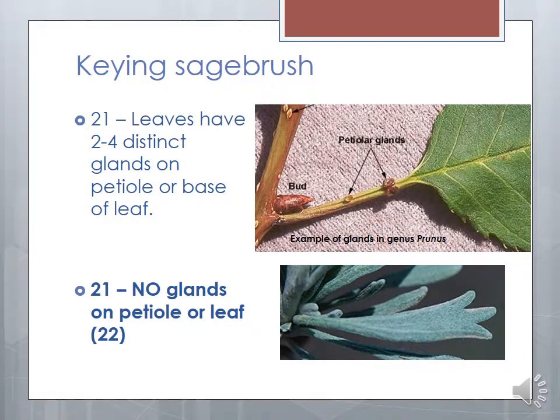Question 21 asks if the leaves have 2 to 4 distinct glands on the petiole or the base of the leaf. This might be a question that you would get to and not know what glands look like. If you do get to a question in your key and you don't know what they're talking about, feel free to send me a message, and I'd be happy to help you out with terms if you get stuck on those along the way. But an example here, if it did have glands on the base of the leaf, it tells you that it would be genus Prunus.